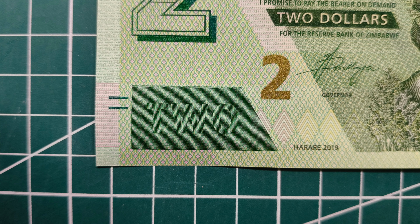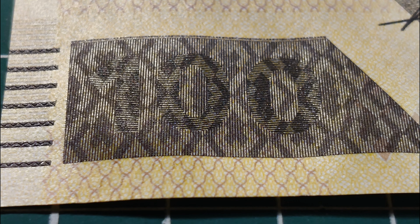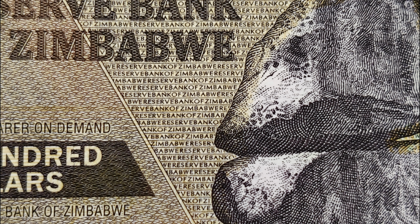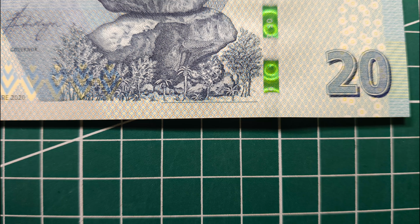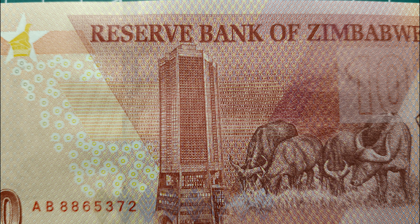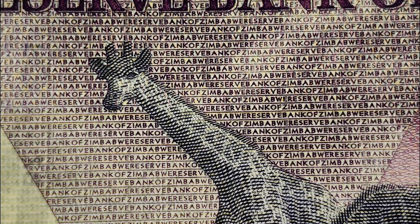To the bottom left, this box features a latent image of the note's denomination, which can be seen when tilted. Microprint of the text Reserve Bank of Zimbabwe is featured behind the rocks, as this outline below the rocks, and this orange line on the front. While on the reverse, it's featured in the background of the images, and as this orange line to the left.